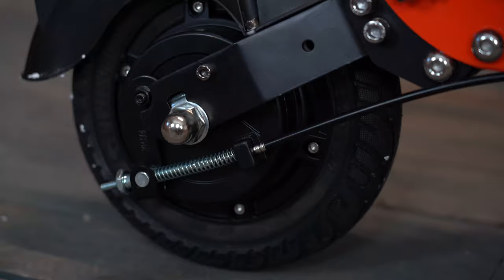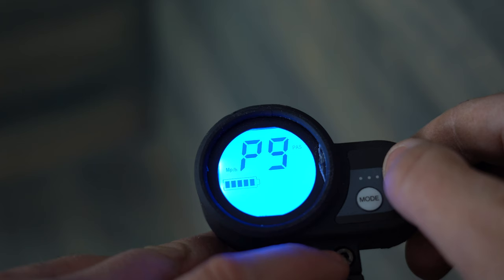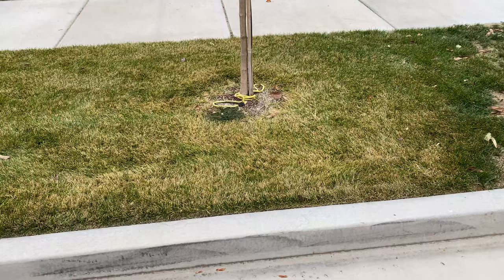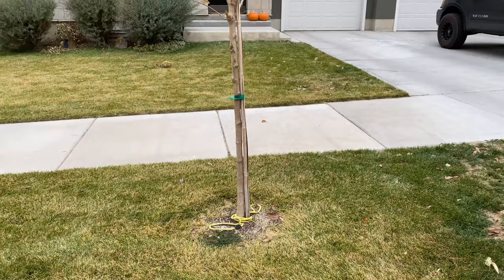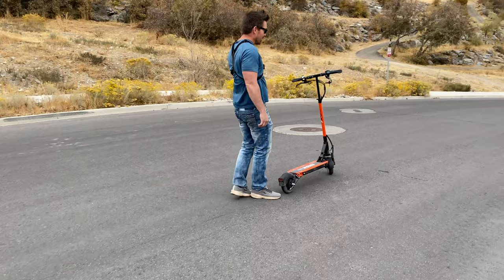There's only one brake with the Touring, but it is a drum brake. Now you also have regenerative brakes. You have three levels which can be accessed in the P menu. So there's a tree to my right that I'm gonna use as my marking point. Once I reach that, I'm gonna slam on the brake and then measure how long it takes me to stop. So it stopped about 30 to 35 feet.